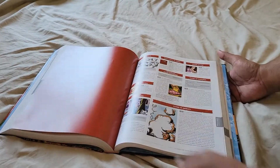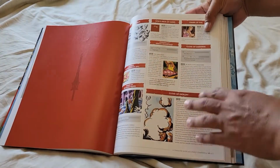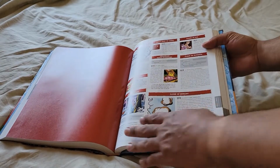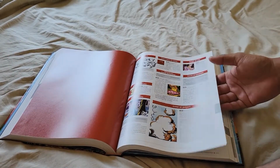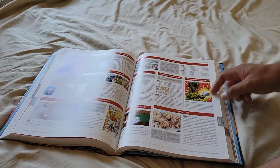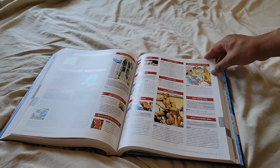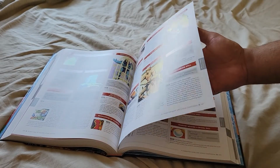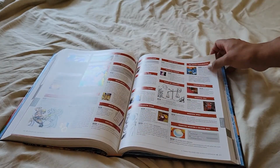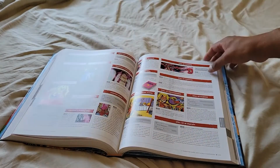This is Chapter 5, The Magic Spells. It literally gives you all the magic spells that were used, and literally almost all of the Masters of the Universe or He-Man cartoons. Or comics as well.